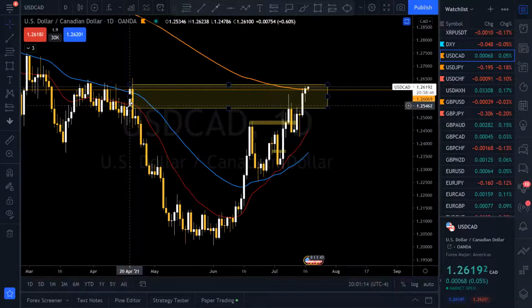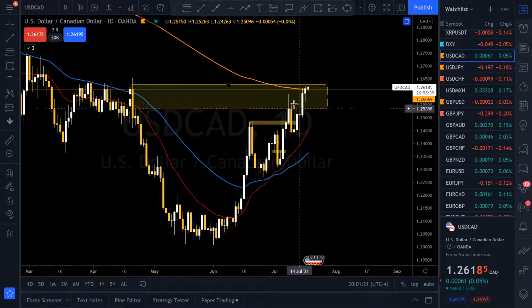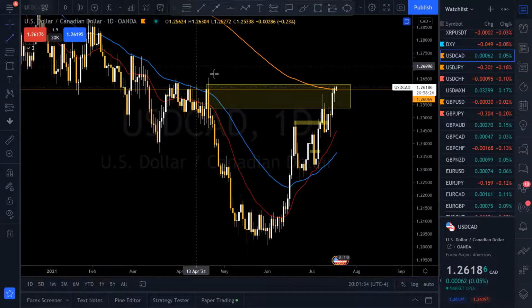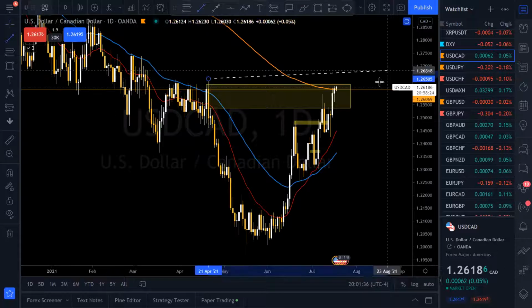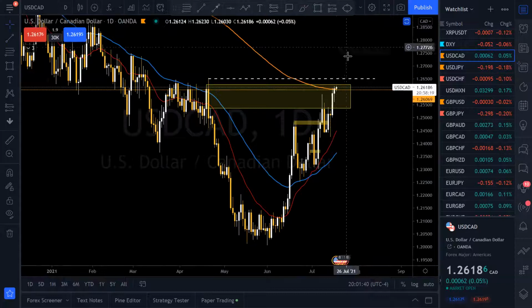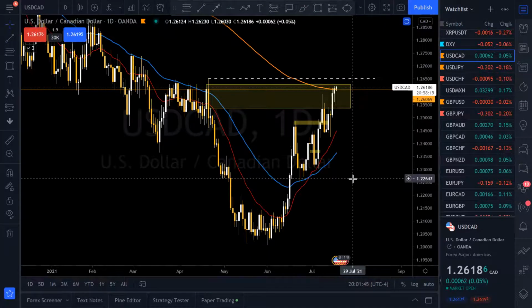We have an order block here on the daily. You see how price fell from this supply zone, and here we come up to test it. We tested here, and then we went further up into the supply zone. What I want to see is, will price break these highs? If price breaks the high, then there's a high probability that price will continue higher. I don't think it's going to break that high.